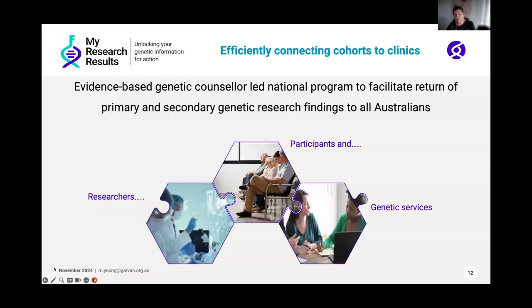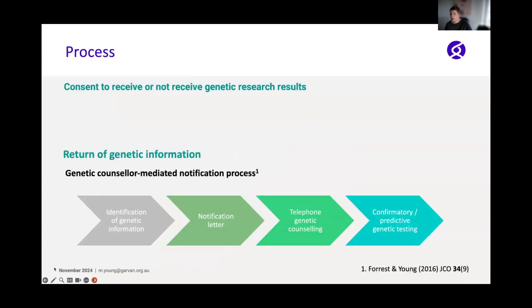So we have established at Garvan a platform called My Research Results, which is led by genetic counsellors, and we work with researchers to return what we call primary and secondary genetic research findings to all Australians. We connect research participants to genetic services. So what's the process that we use?